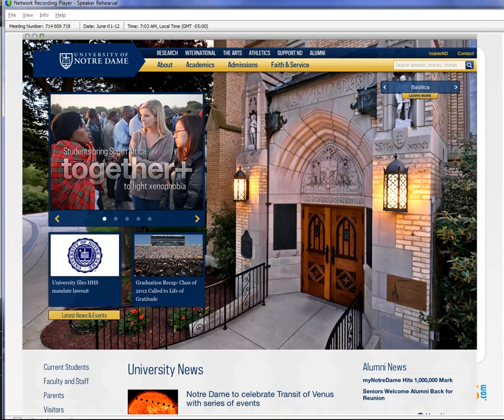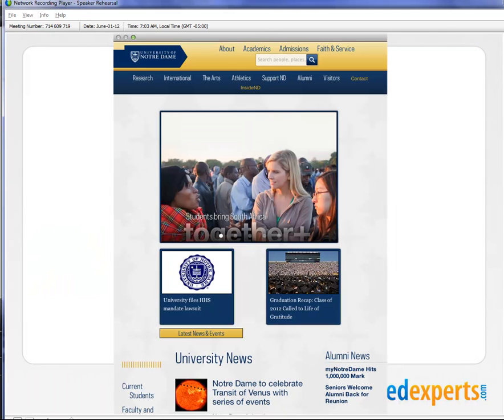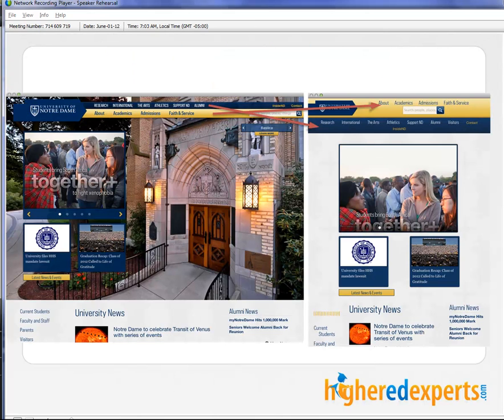So the first one that we're going to look at is the University of Notre Dame. This is what you would see if you visited the website using a desktop browser. This is what you would see if you went there using a tablet in portrait mode. If you're on an iPad, there's roughly 760 pixel width here, and so it scales down. You can see immediately that there's a significant amount of changes, but it still looks like the same website.